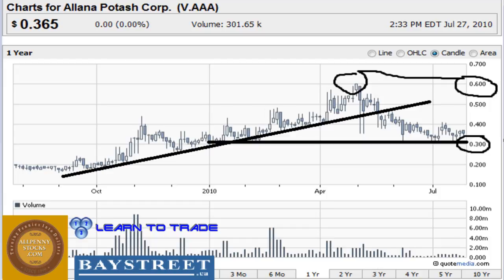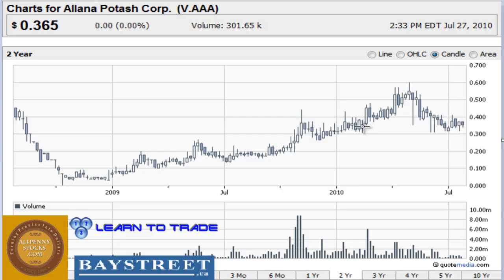Let's zoom out one last time here. We're going to take a look at the 2-year chart on this company, and it kind of tells a very similar picture as the previous chart. We have a long-term uptrend line right here that we recently broke back below, as I stated earlier. And basically right now all we're doing is we're just kind of waiting for volume to come into the picture. For this stock right here, this is just kind of a holding pattern or a waiting pattern.